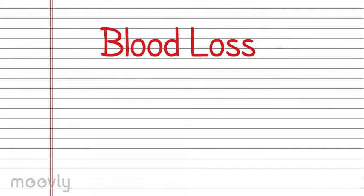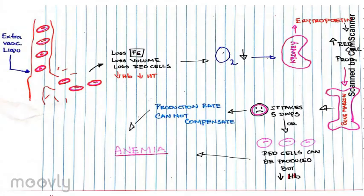Anemia caused by blood loss. Once we have a hemorrhage, we lose blood volume. In order to compensate, the body allows extravascular fluid to get into the intravascular fluid, but we also lose red blood cells, which have iron within them. As a result, the oxygen levels decrease, making the kidneys react, releasing erythropoietin in order to increase red blood cell production and compensate for the decrease of oxygen levels.